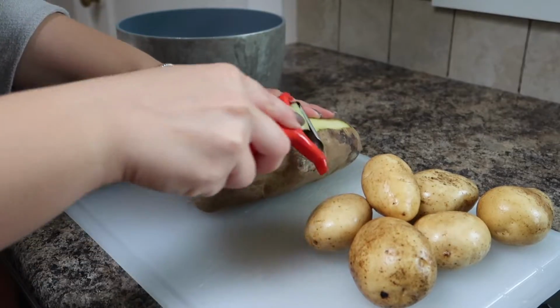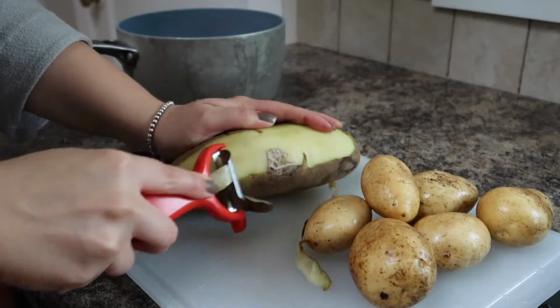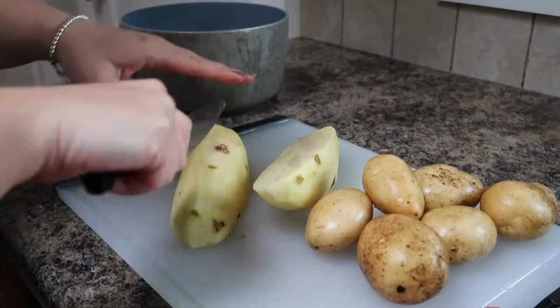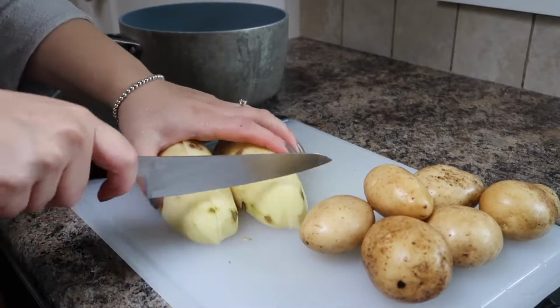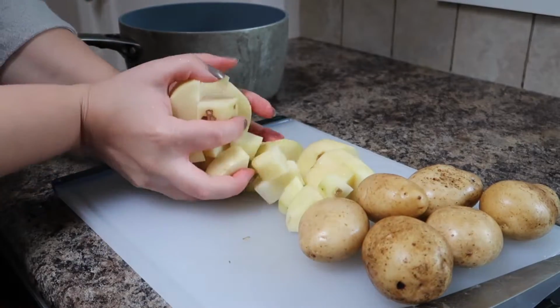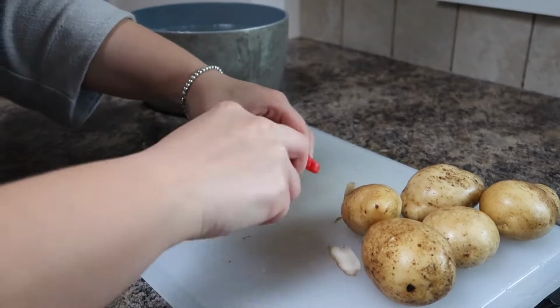For my mashed potatoes, I like combining the flavors and the textures of russet potatoes and Yukon Gold potatoes. So you can see here that I'm just peeling up the potatoes, and then I'm going to chop them into 1 inch pieces and then add them into a pot with cold water and salt. You want to do this for all your potatoes and then bring them to a boil and cook them for about 15 to 20 minutes or until fork tender.